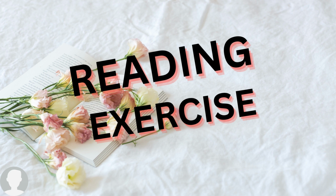Today we are going to have a reading exercise. This reading that I chose is a very simple and easy reading exercise for my beginner students that have just started practicing their English language. I'm going to read and then pause and give you a chance to read as well. And then I'm going to read again so that you can hear the pronunciation before moving on to the next page. And then we are going to have a comprehension exercise at the end.